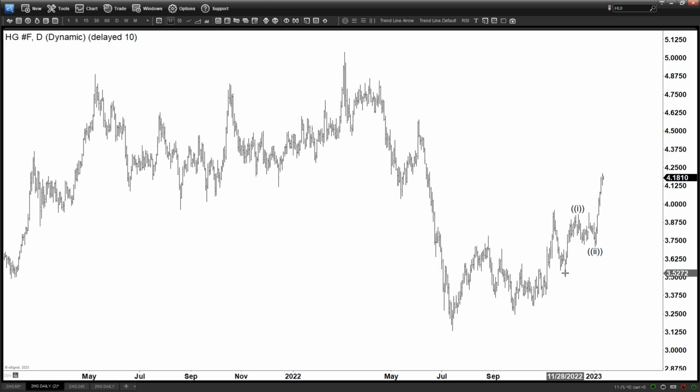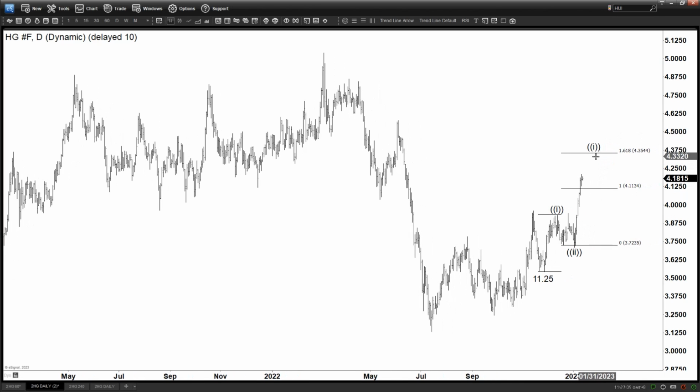So we are talking about the rally that started from November 25th here. You can see from here we have only 3 waves up, and if I measure the extension, we are already at the 100%. That's why I think wave 3 could be ending anytime, because it's already reaching 100%. But it can even extend to 1.618 before we finish 3 here, and then we should be doing a 4 and a 5.